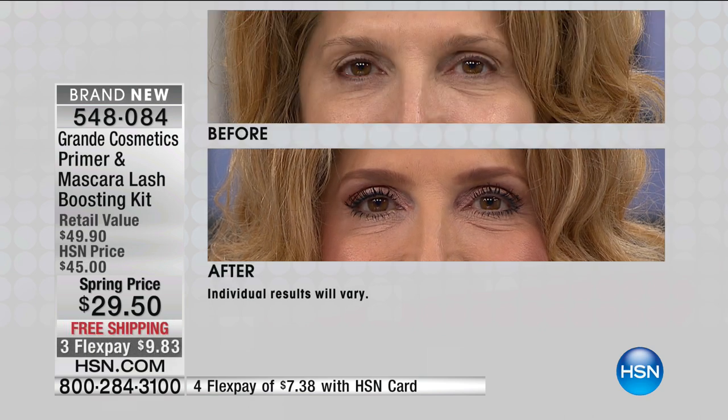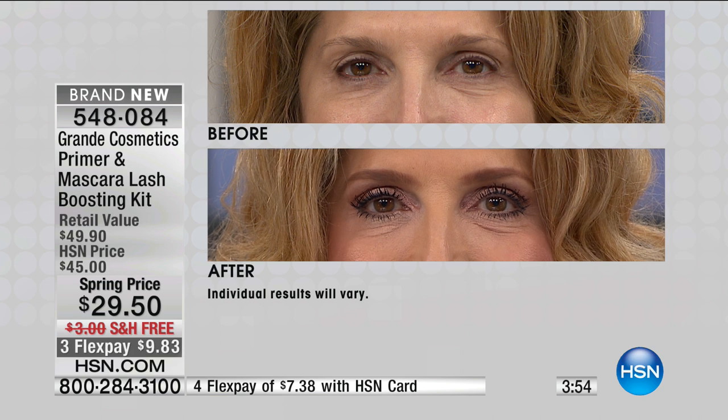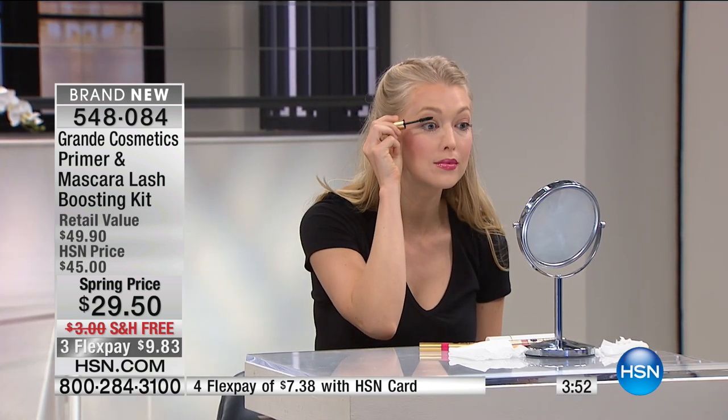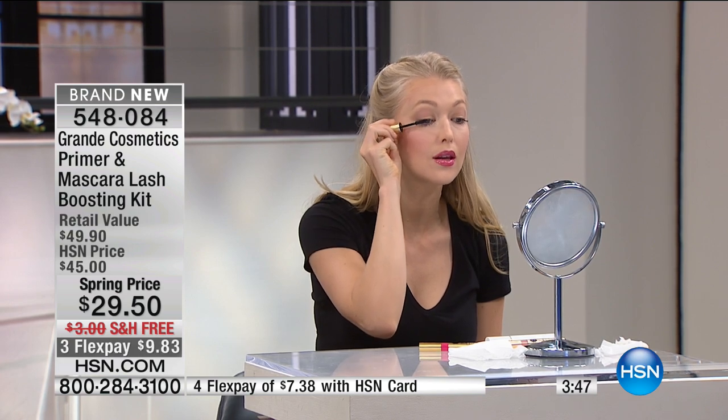So basically, first of all, this is made in Italy, okay? They really have fabulous formulas there. They're rich and creamy. There are microfibers in here that adhere to your lashes with the primer, and it's lengthening and thickening. Now let's get into the mascara, okay? The mascara, I cannot even say enough.